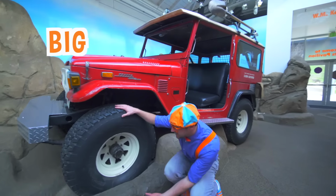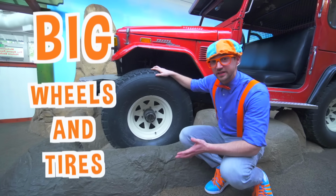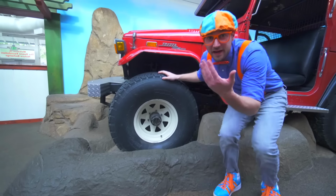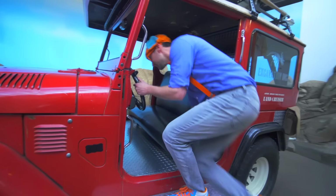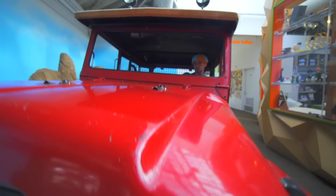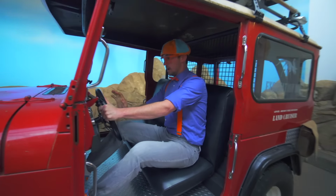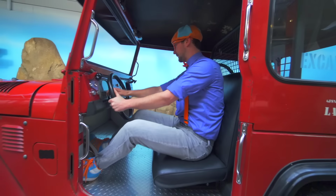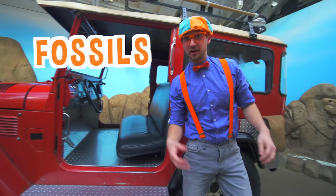It has big wheels and tires, so it doesn't get stuck when you go dig up some fossils. Well, come back here. Oh, wait, not yet. I need to drive it. Whoa! Beep, beep, beep, beep, beep. Okay, we arrived at the place where all the fossils are.